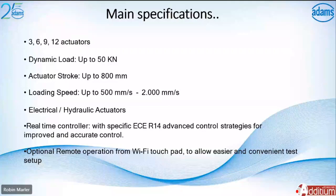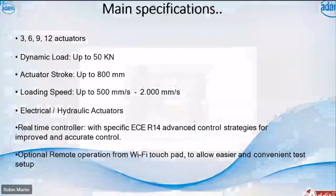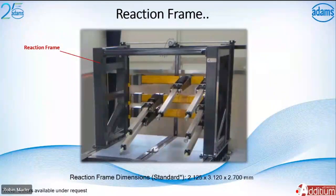The specifications: the frame can accommodate 3, 6, 9 to 12 actuators. The dynamic load would be up to 50 kN, actuator stroke up to 800 mm, loading speed up to 500 millimeters per second for electrical actuators, and 2000 mm per second for hydraulic actuators. And real-time controller with specific ECE R14 advanced control strategies and optional remote operation from Wi-Fi touchpad to allow easier and convenient tests. This is the reaction frame.